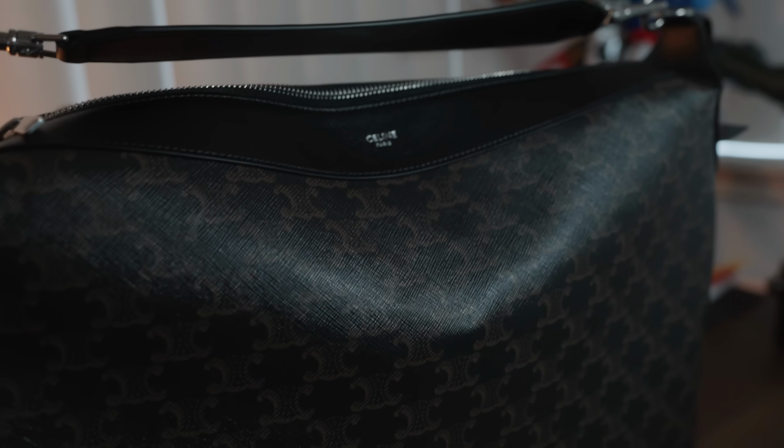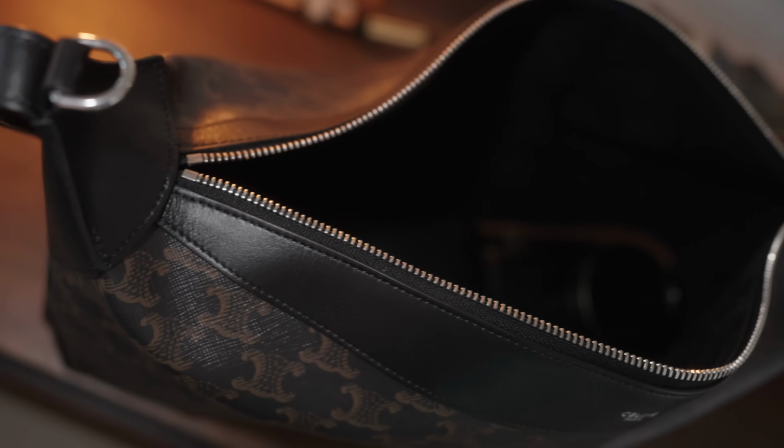Now, of course, for any of you out there that are looking for options in the shoulder or tote bag category, there are a ton out there, and not all of them have to fall into this particular price range. This is what I would consider a luxury purchase. The quality of the materials, although this is a wax canvas and a high quality leather, does not warrant the price tag. The price tag really comes from a brand tax.